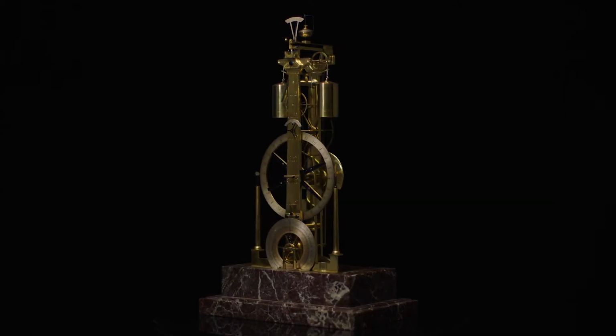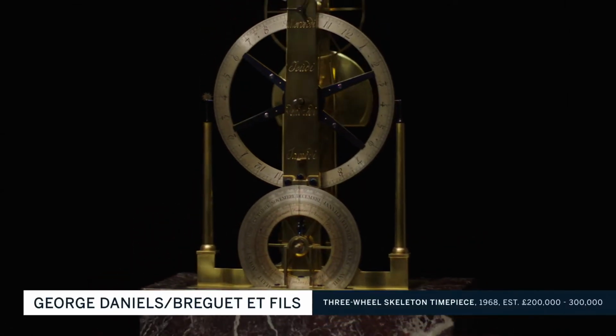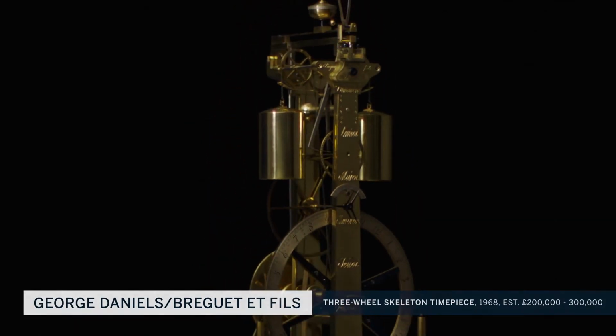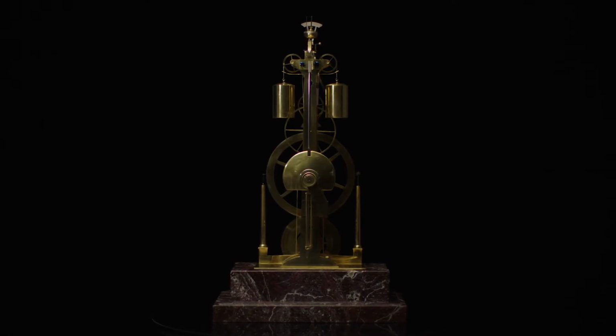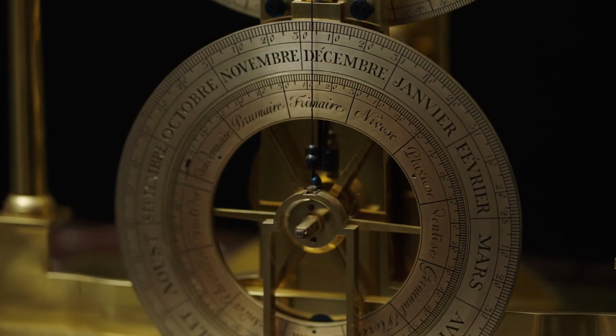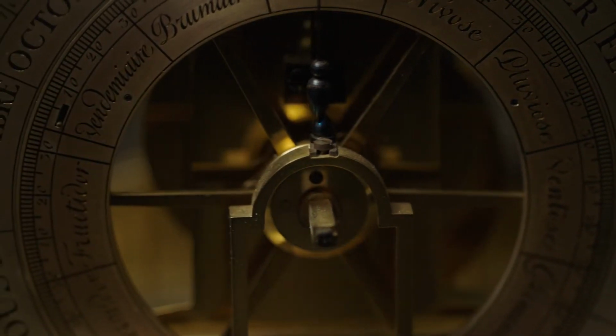The Breguet three-wheel clock was made in 1968. By then, George was the London agent for Breguet, and he'd always been inspired by this clock, and he decided to make a replica of the piece. Nothing has been missed out. It's an incredible execution of a Breguet clock.